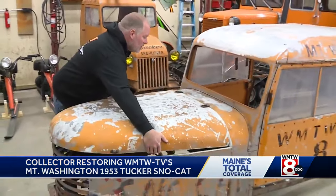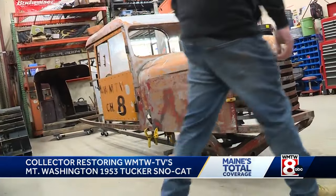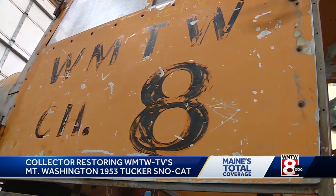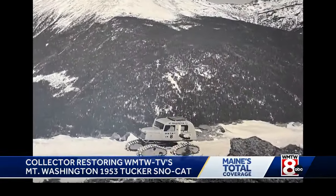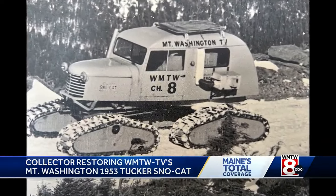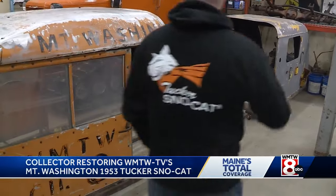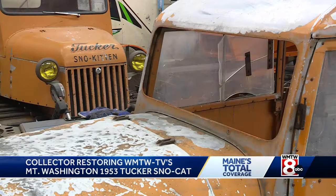But some seven decades later, the history of this rare Tucker snowcat is still clearly stenciled on both sides: Mount Washington Tucker. Vintage photos from its 1950s heyday ascending Mount Washington are about all the motivation Brian Damaris needs to get her running again. Full cab. My plan is to get it mechanically perfect so it's going to be a good runner and try to preserve the history with it.